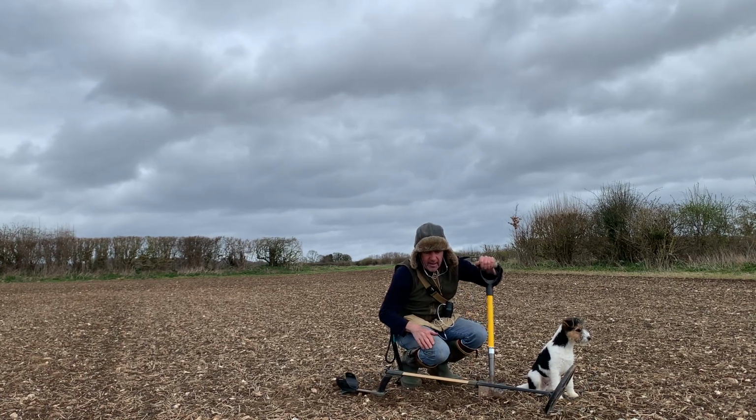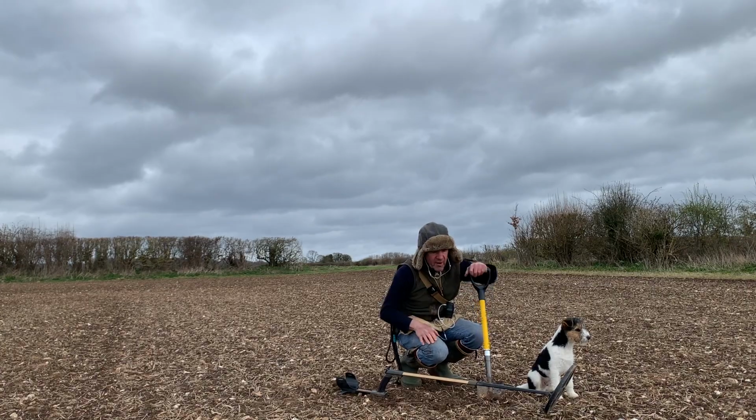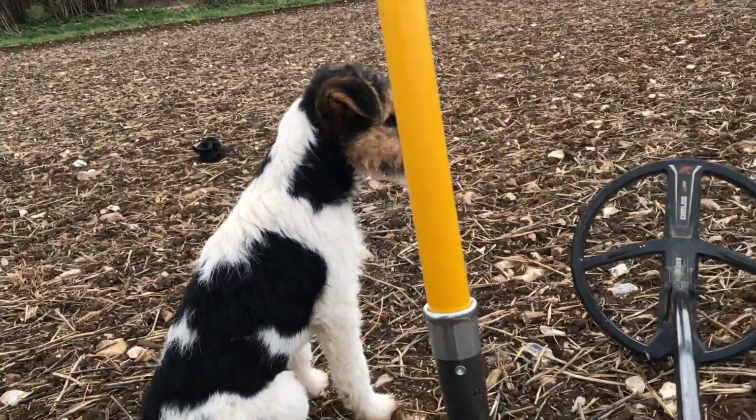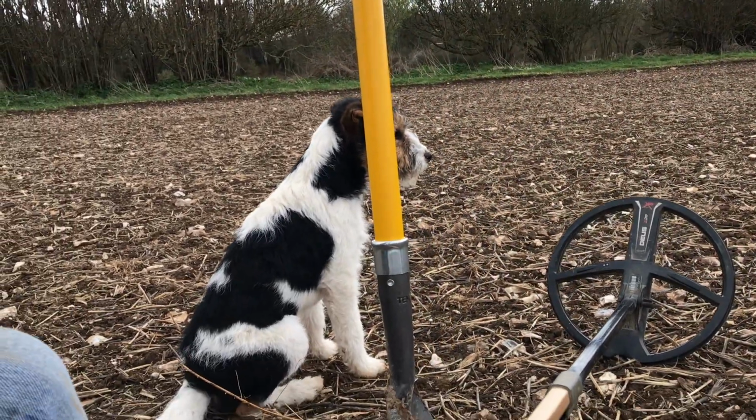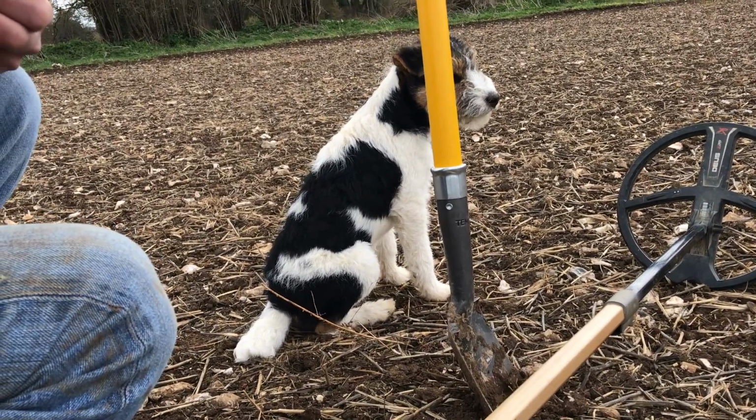Right, got rather a lot to do in a short space of time now this has been drilled. That's why I'm rushing around a bit. He's been really good today, that little dog. He's been a bit naughty the last couple of times, but he's really good today.